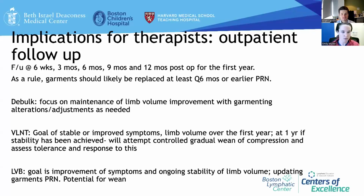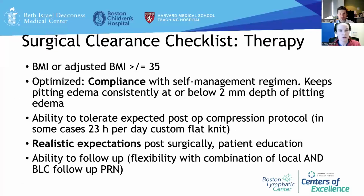So for the bypass, the goal is really improvement of local symptoms and ongoing stability of their limb volume. As Brett mentioned, it's a modest improvement in limb volume, if any, but their symptoms certainly do improve, less heaviness, things like that. So we're really focusing on quality of life here for a lot of these patients. There is a potential for these patients to wean out of their garments, but it depends on how many sites you're able to get with the bypass and what general area it's covering. It's more on a case-by-case basis.